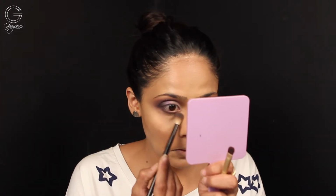And I'm just going to mimic the same thing that I did on my eyelids over the lower waterline. So going in with the purple and then blending it with the beige shade, and then just intensifying the corners with the darker shade.